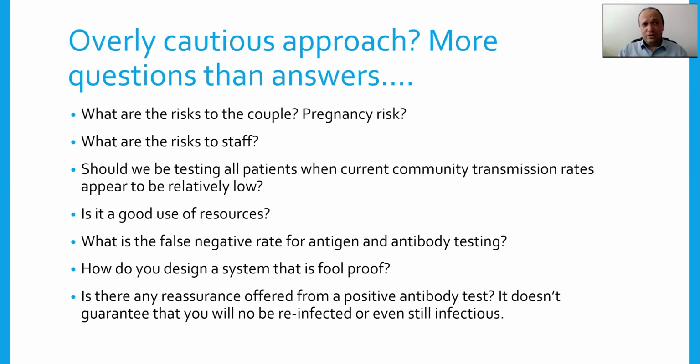But what we don't really understand, I guess, is whilst we understand the number of people that are testing positive in the population and the community, there are still some question marks around asymptomatics, etc., and around the true rate of background infection. Is it a good use of resources? I think that is a very good question. In my particular NHS setting, we're not overutilizing resources at the moment. They have ramped up capacity for testing enormously, and we can get tests very, very easily for our patients, and we're encouraged to do so.